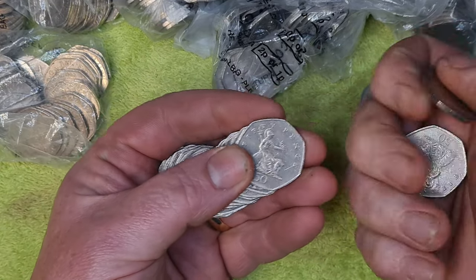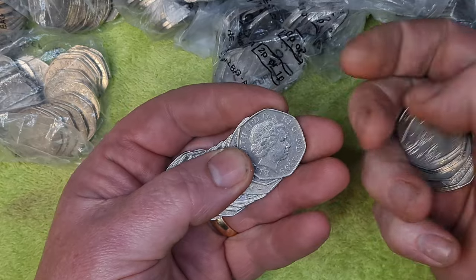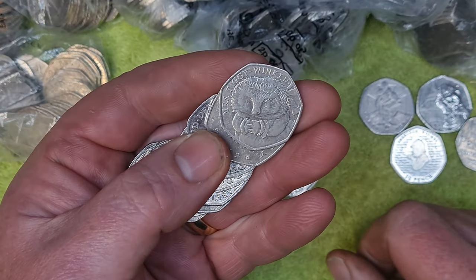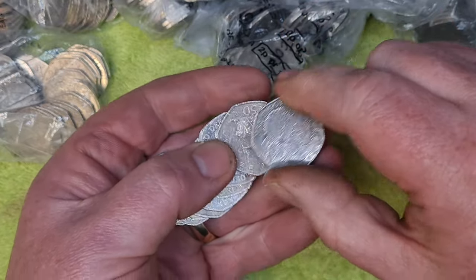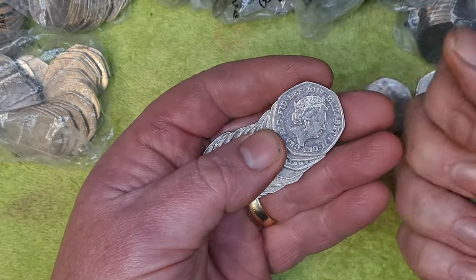Actually, to be honest, it's the one I haven't seen for a while in Sherlock. Oh, 2016 again. Tiggy Winkle. There we go. Tiggy Winkle. I'm going to put you there. Can we make the full set? That'd be nice, wouldn't it? No, it certainly would.